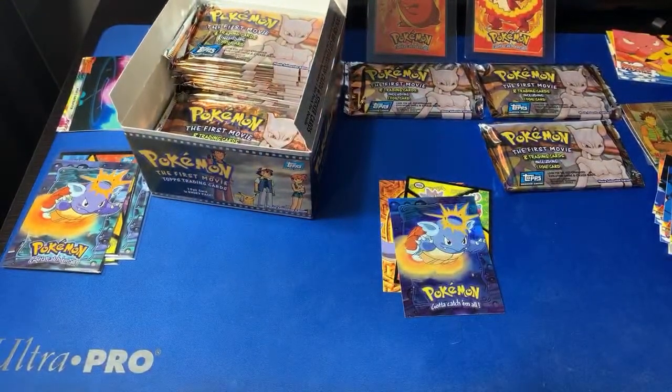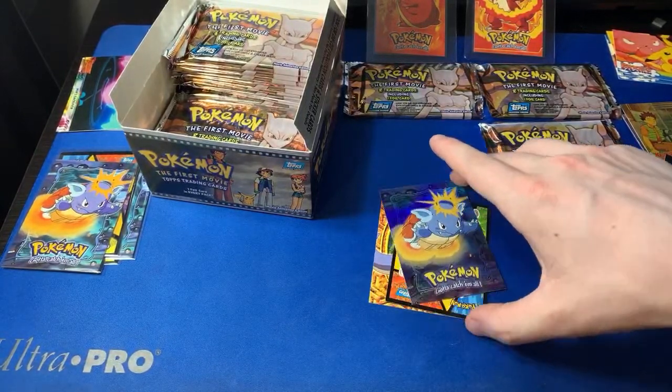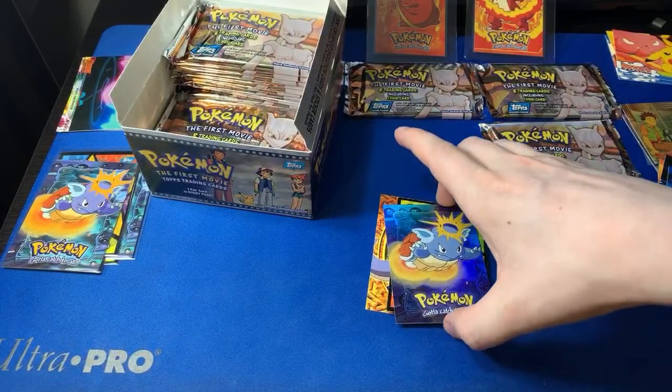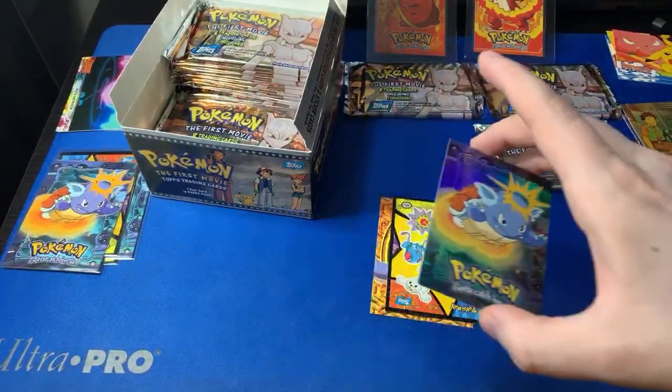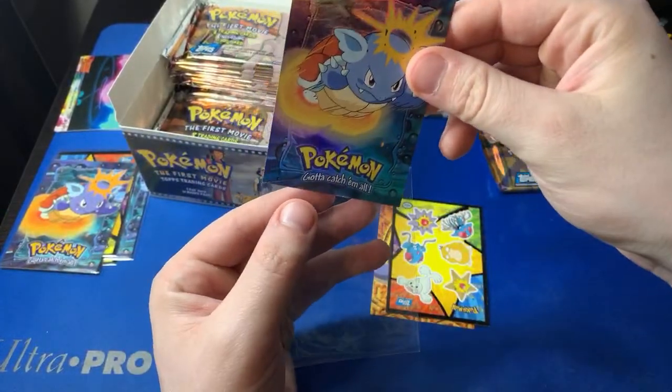But I love these older products like this, man. It just shows you the mindset that they had when they were making these. It's kind of crazy. Wartortle doesn't get enough love. I'm going to be honest, bro, I'm not a huge fan of Wartortle. You're going to hate me for that, but I think the design is a little weak.